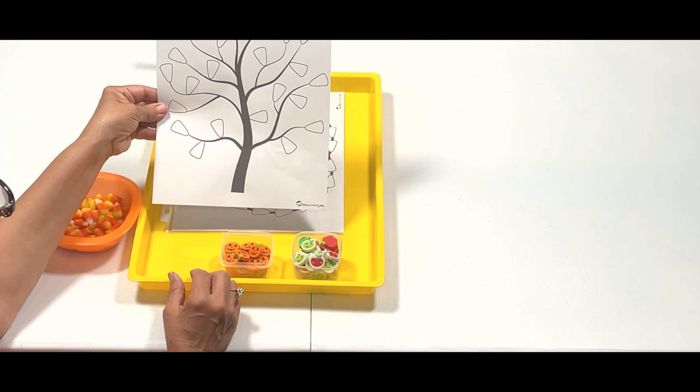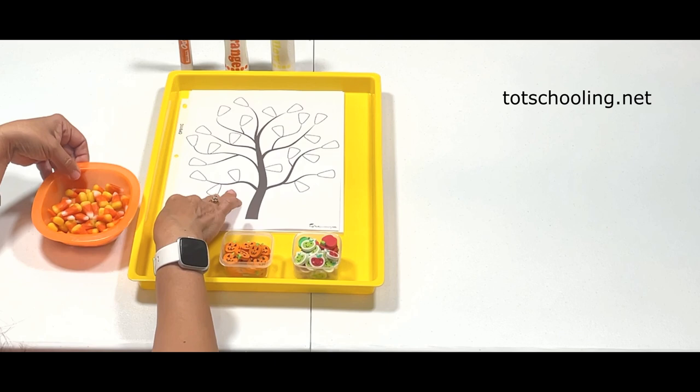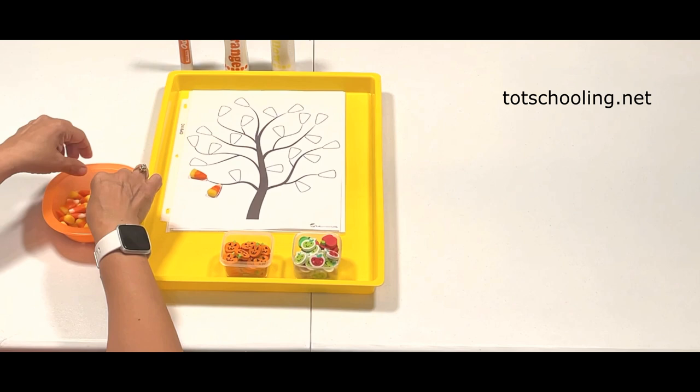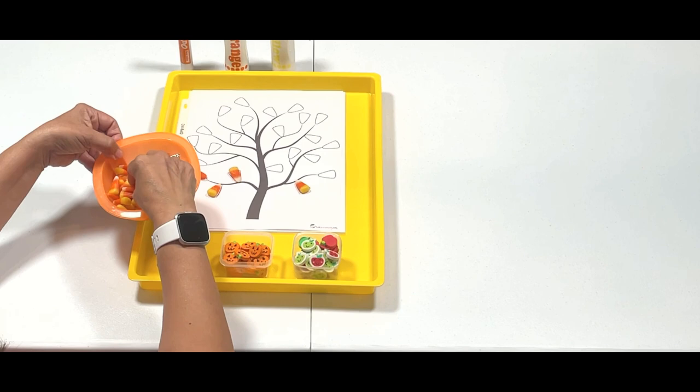These next three activities are also from toddschooling.net. These are fine motor skills activities. We are going to be putting the candy corn to be the leaves on the tree. As your child is picking up the candy corn and putting them on the tree, they're using their little pincer grasp. This is a great fine motor skills activity.